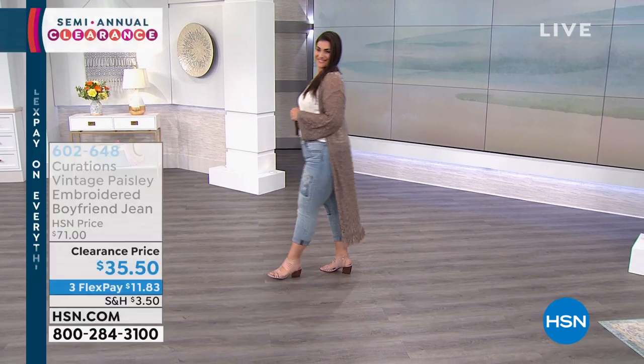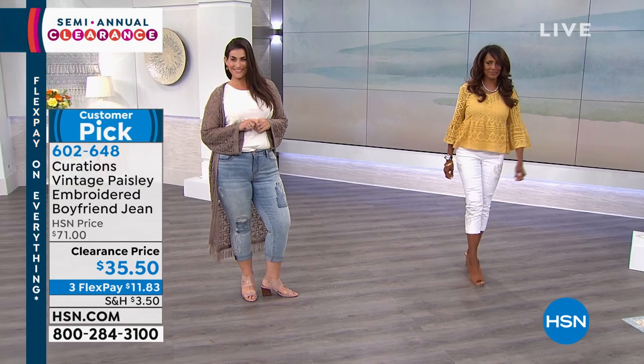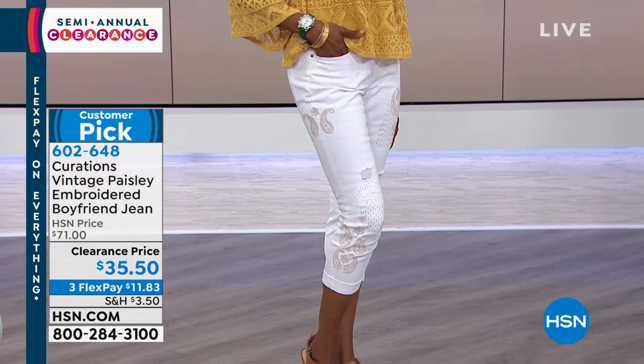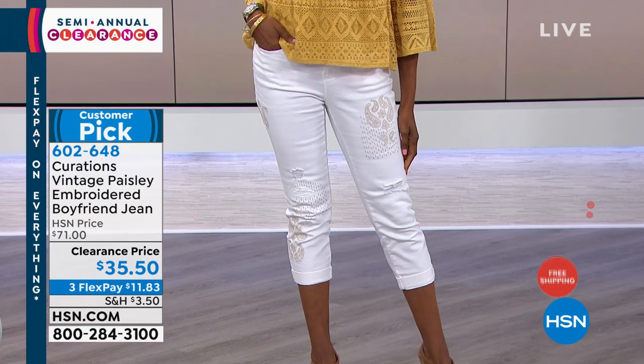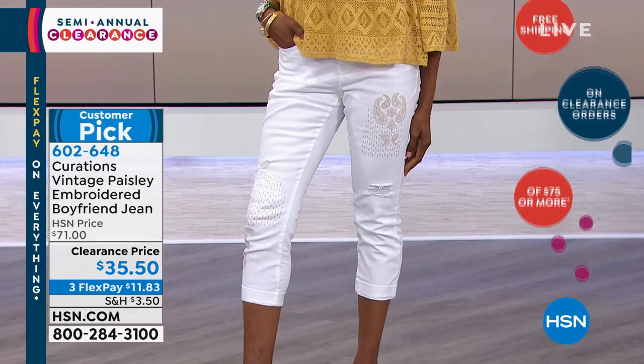And you had mentioned with Curations, they're not just going to make a crop jean, they're going to make a crop jean with character. And I love these embellishments and the white. Yeah, the white. I have 2 small children, so white jeans are kind of out of my wardrobe for at least another 10 years, but they look fabulous.